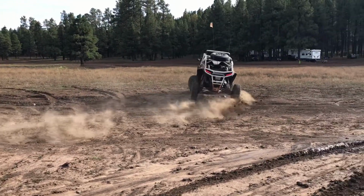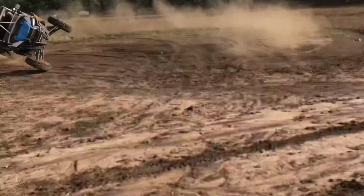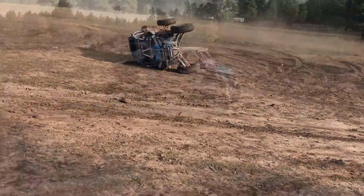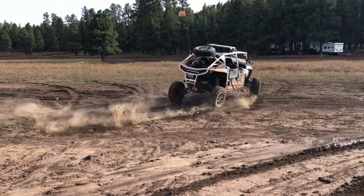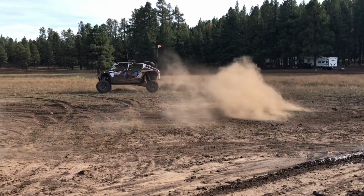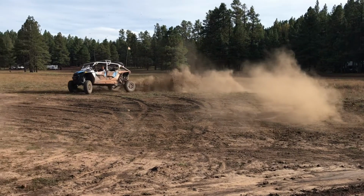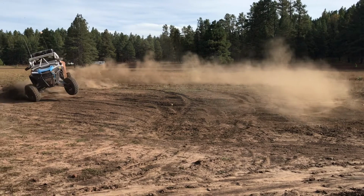Another leading cause to going over on your side during a donut is letting off the throttle, because that will instantly give you traction. Now, I replayed this video several times to see if I did let off the throttle, and I might have just a little bit. But no matter what, if you are cornering and you are sliding the back end, you do not want to let off the throttle until you have straightened out for the most part and have regained good control. Otherwise, you might go on your side.